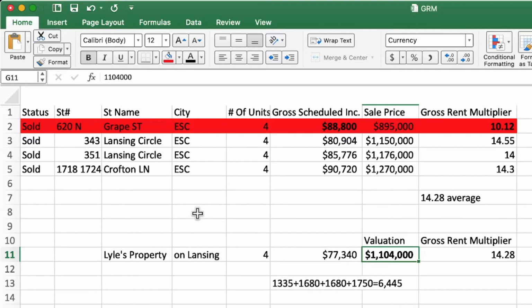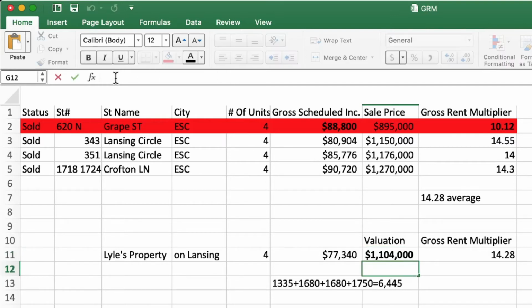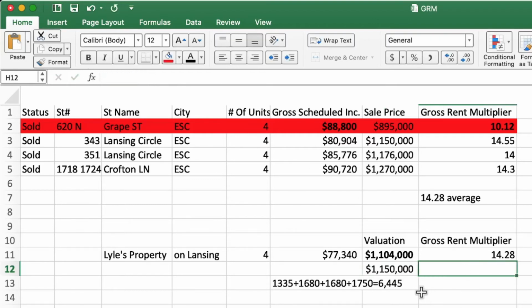I happen to know that Lyle's building has an extra 8 off-street parking spots that he charges $30 each for each month, and that 3 of his 4 units are completely rehabbed. If I was gonna put his building on the market today, I'm thinking we'd be in the $1,150,000 range. I get pretty nerdy with all the details, comparing all the differences. That way I can help gauge value, including what our competition looks like.